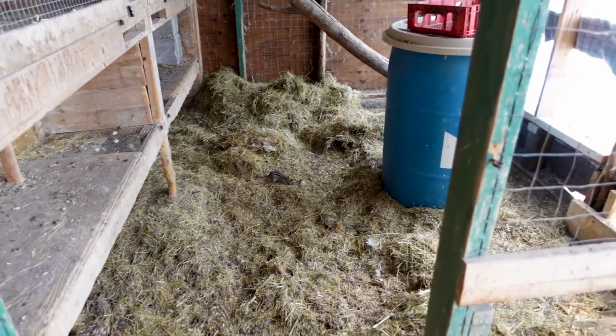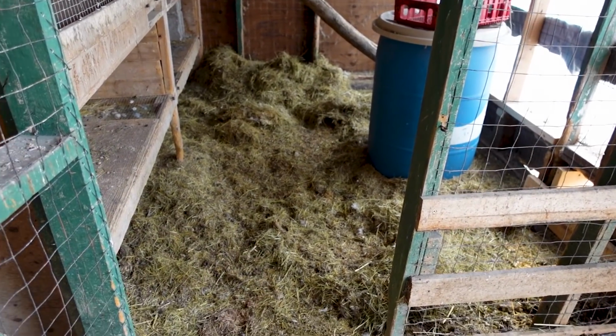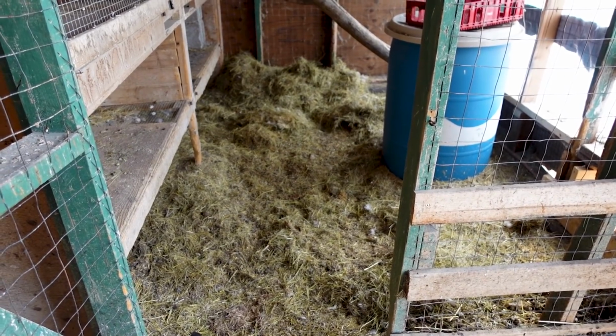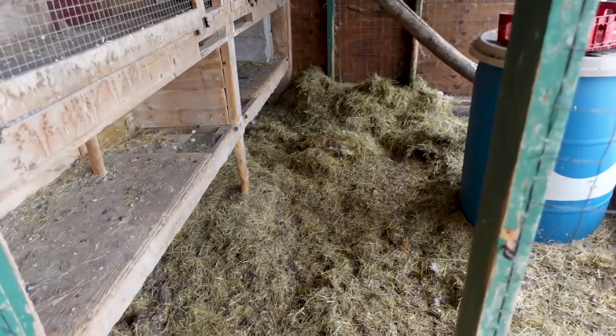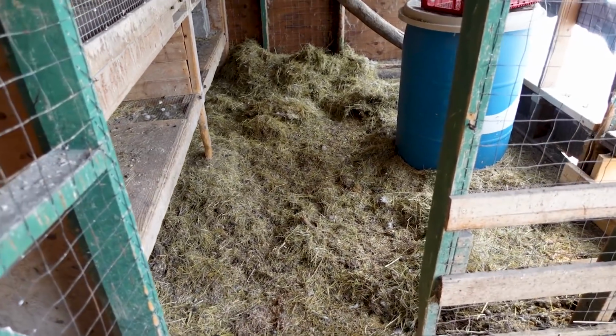Anywho, as I was saying, she started pulling this material out for her garden. So her and her son were here probably for, oh, I don't know, it had to be 3 or 4 hours, just cleaning everything out, bagging it, and she's going to put that in the garden because the rabbit poop and the mulch works really good for the garden.